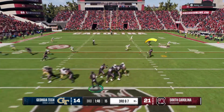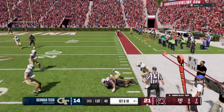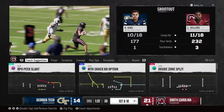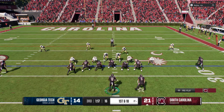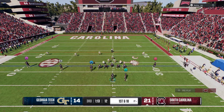On 3rd and long, trying to have a big completion here. Good timing on the quick out. Finally run out of bounds, but he has this offense rolling with a first down. Defense is about learning the plays. 3rd down, what do they like to do? How do they do it? So far, the offense having a little bit of success, but the defense now, you got to figure out what they're doing.